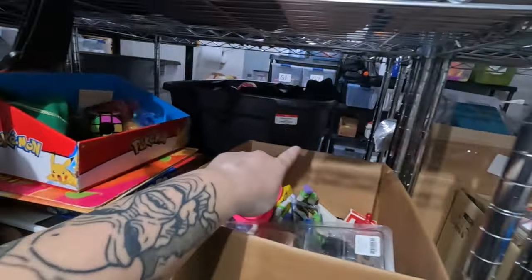So wow, look at that. That's a big California raisin. He's probably a good half inch taller than normal, so I'll have to clean him up. He's pretty dirty, but I'll clean him up and we'll put him in a random lot. There's a Pac-Man. That's pretty cool.